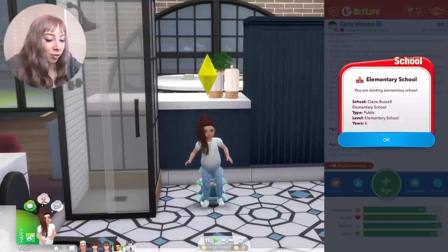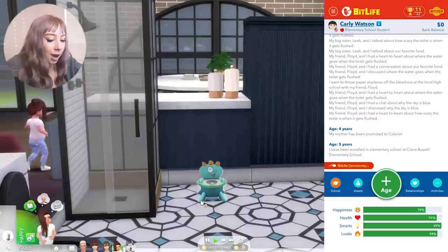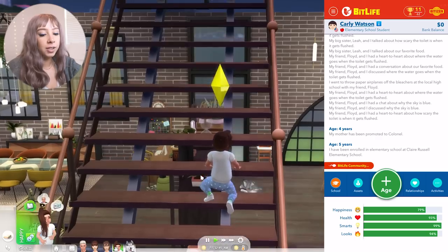All right, age 5. You started elementary school. School, Claire Russell Elementary, public, years 6. Okay, I have been enrolled in elementary school. All right, I don't think we're gonna age up to a child just yet. All right, let's just age up again.